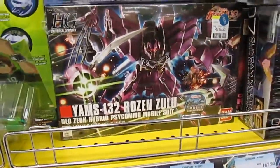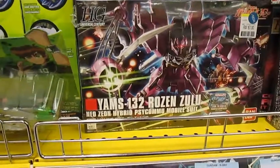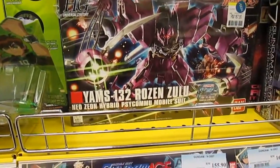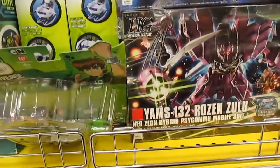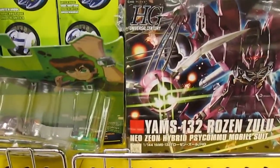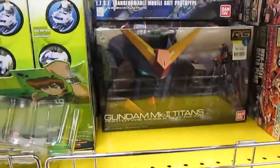And this one is the Yams 132 Rosen Zulu, the Neo Xeon Hybrid Psychomu mobile suit. It has a very interesting design, almost similar to the Zaku, and it's a big unit as well. I don't know, it won't be bigger than the normal master grade size, but it will come between a normal high grade and a normal master grade size.